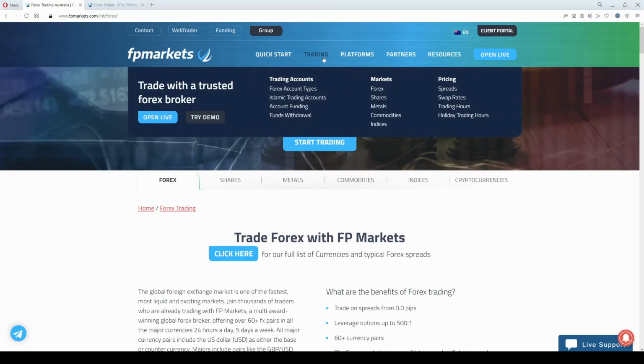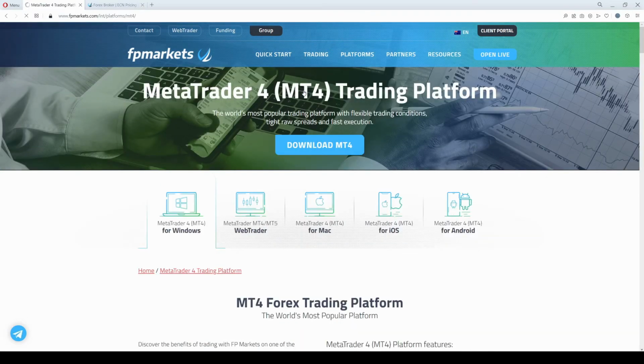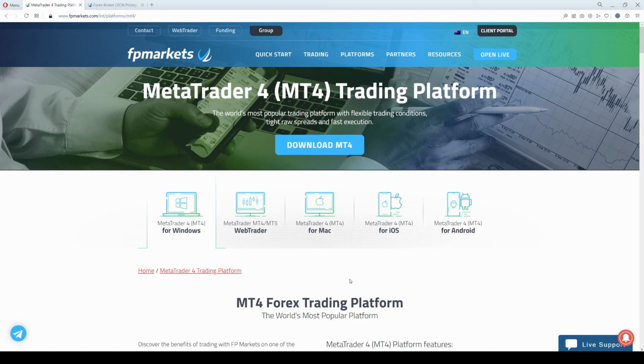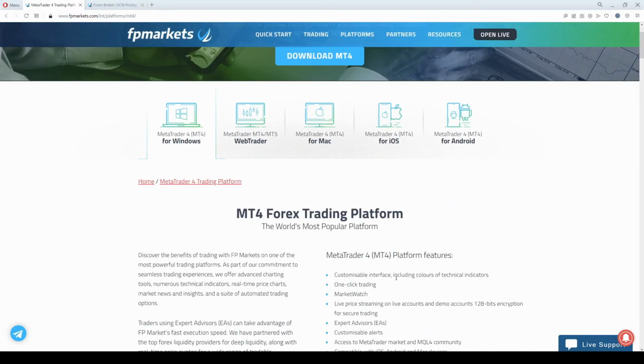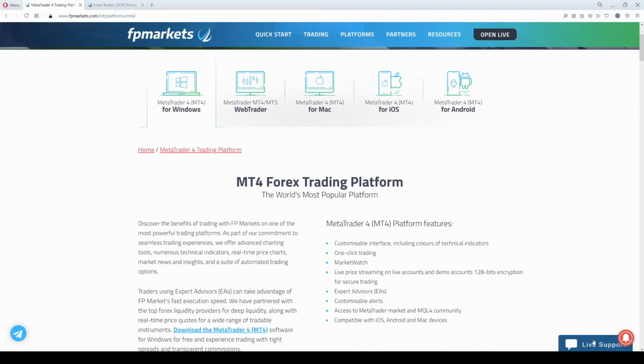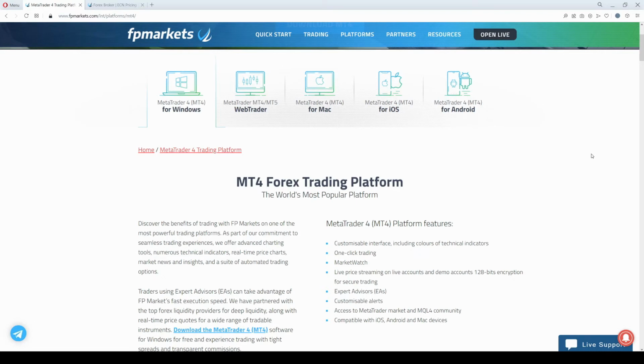I think if you logged into your trading platform, you will also be able to see some cryptocurrencies. They are not listed here, but I believe FP Markets does also offer cryptocurrencies. Now, if you go to platforms, you can see that they offer MetaTrader 4 and MetaTrader 5. These are very, very popular trading platforms among Forex traders, and you can trade with these platforms either via your web browser, or you can download them to your mobile phone or your tablet or your computer as well and trade from those. FP Markets does also offer live support, so you can hit in the right bottom corner live support, fill in your name and email, and start chatting with the company if you have any questions.